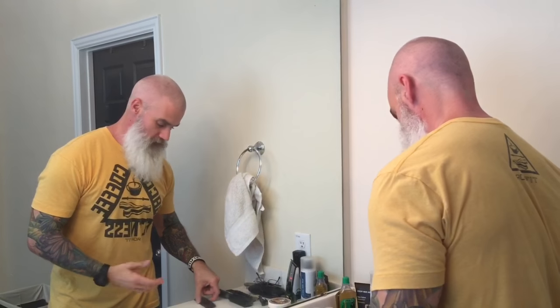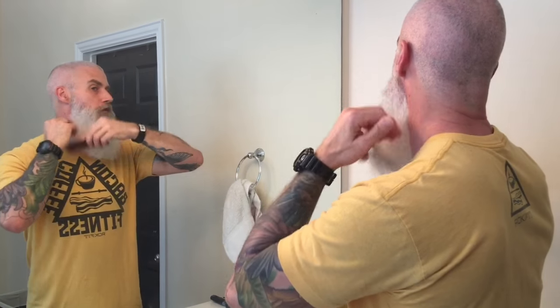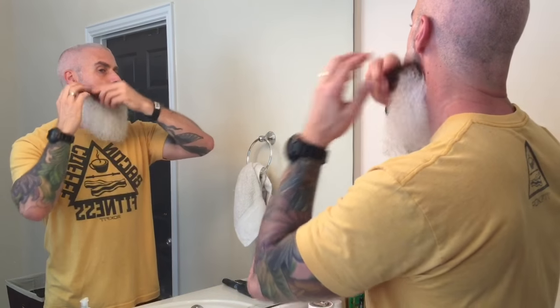Not enough to make it oily, just enough to give it a little bit more hydration for the day. And that is it. So just a little bit extra, and then at the end of the day, we'll use a slightly different formula right before we go to bed to keep it hydrated all night.